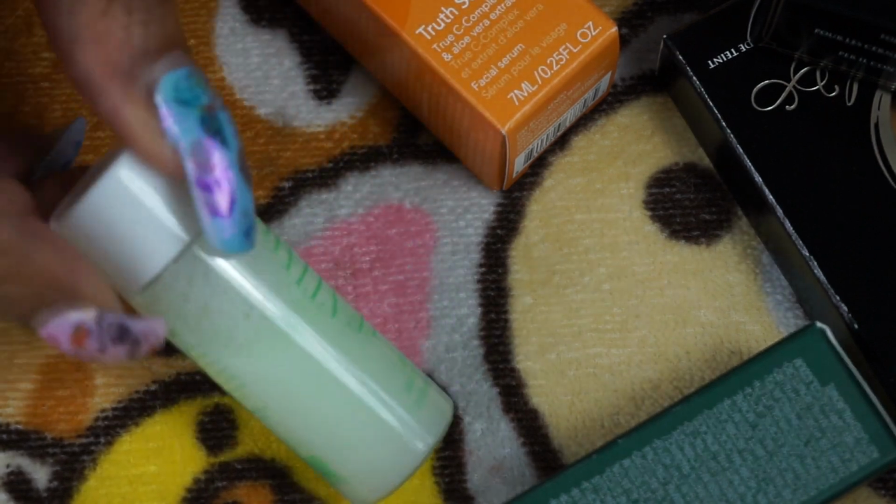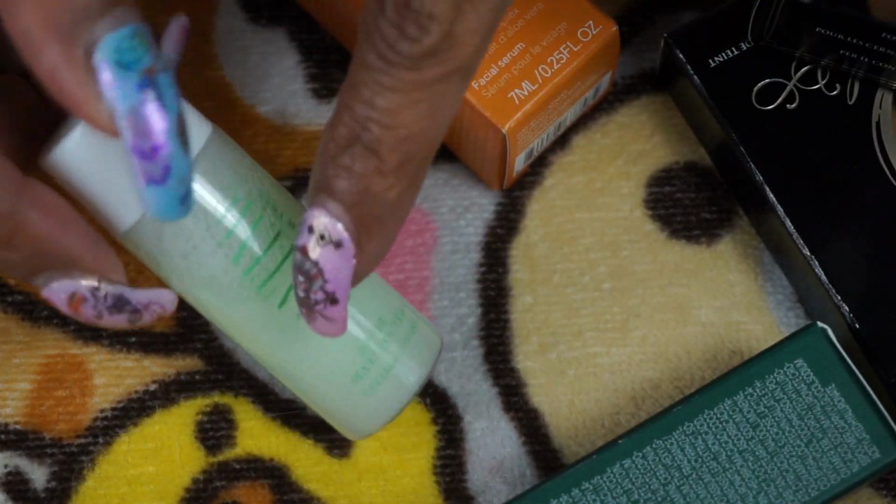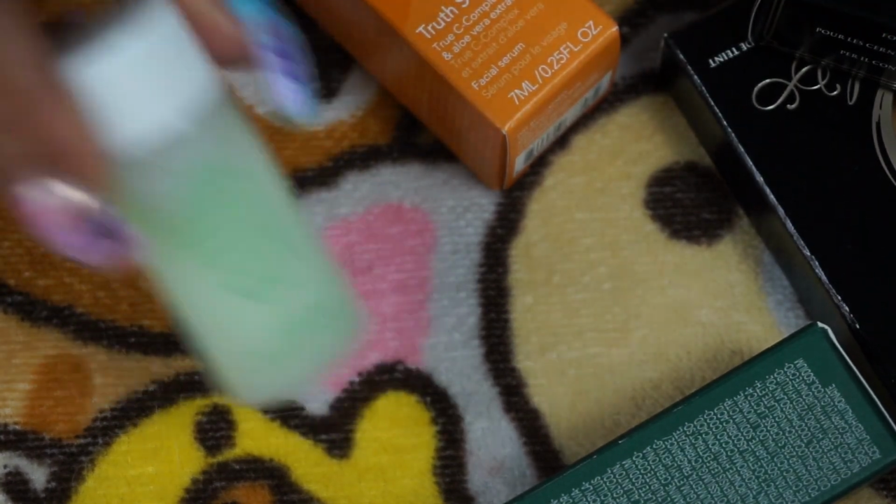And this again is a travel size, so once it's done, if I needed to take some toner with me, this would be great to put in my bag.